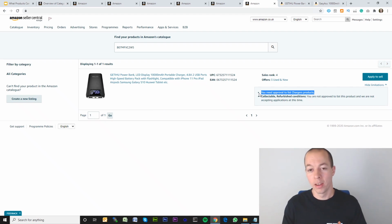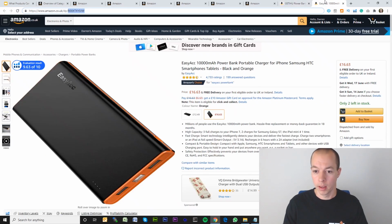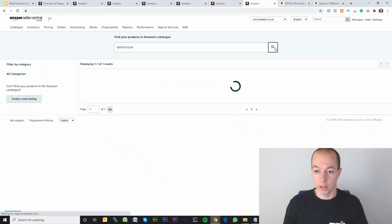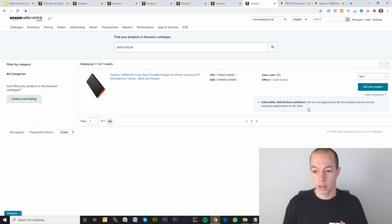Now, it doesn't just apply to restricted products, that applies to a lot of different areas. But today I'm just going to focus on restricted products. So if we take a different power bank, which again is very similar. So this, for example, is a 10,000 milliamp power bank, and this one is exactly the same sort of thing. If I take their ASIN and then pop that in the search, this one, once I select new, show limitations, doesn't say there are any restrictions on the category itself.